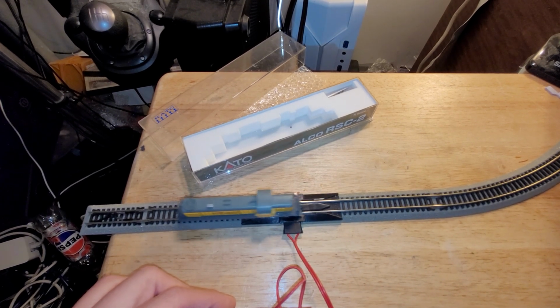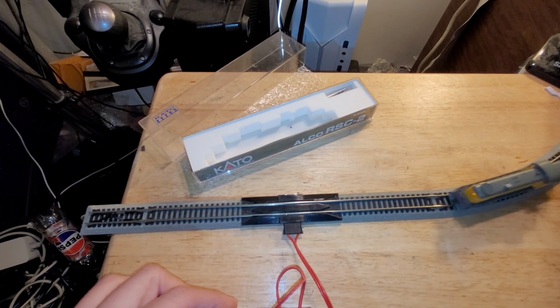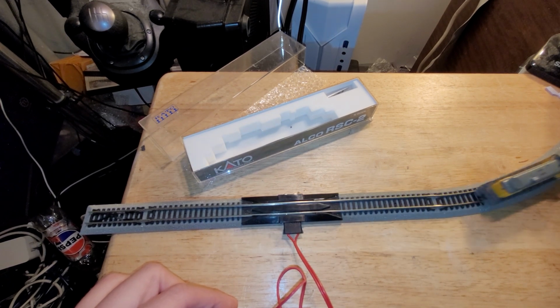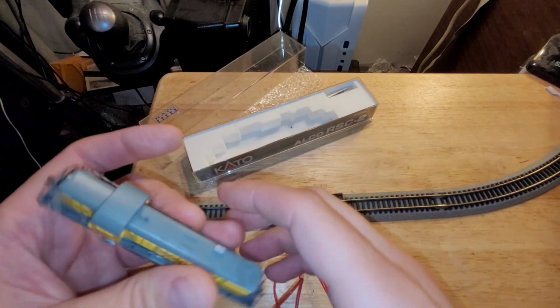Turning my throttle up here. Oh, there it goes. Typical Kato, very smooth running. And this is bone stock. There's nothing about it at all. Right, the other way just to be sure.